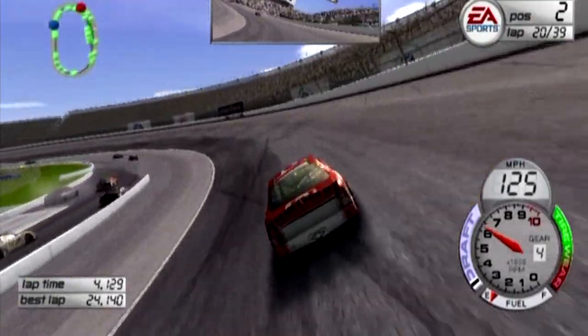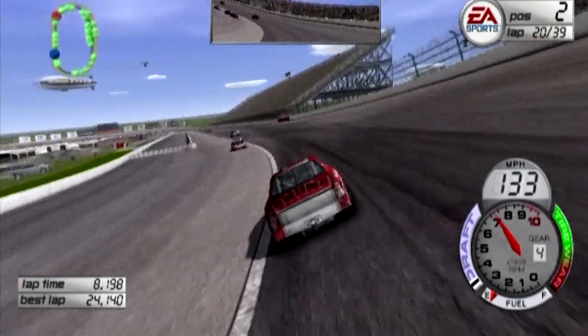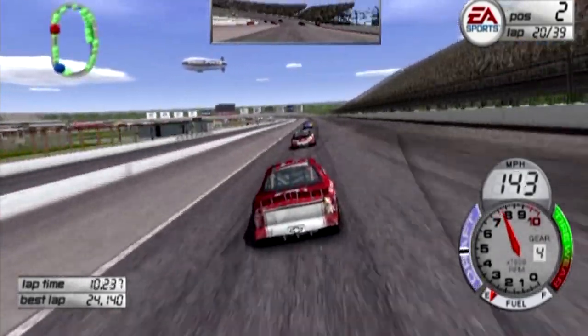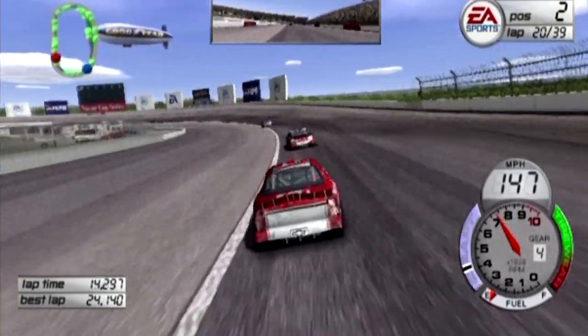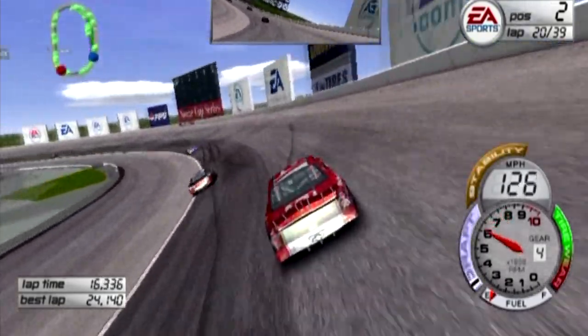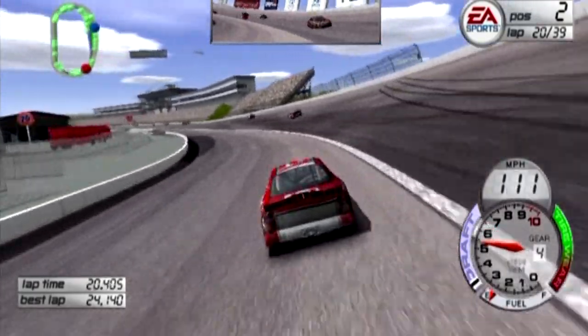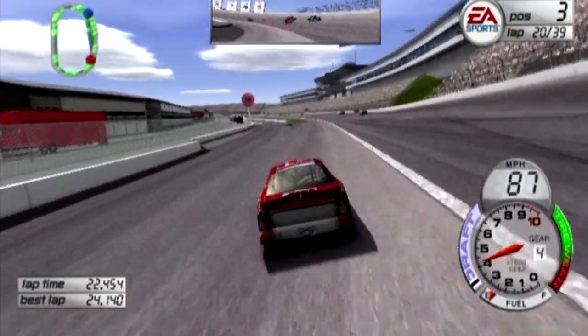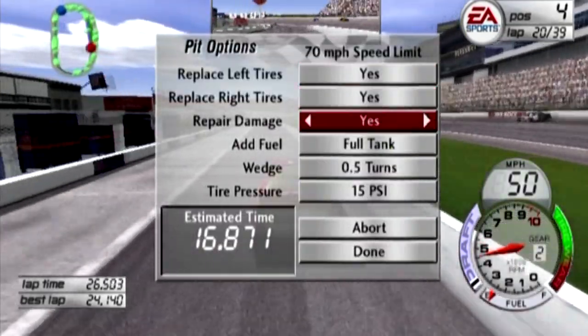We just got 20 laps to go. We're just going to come back here, try not to race these guys too hard. We're just going to kind of fall in line here and make our way down pit road. And oh my gosh, we just have no grip whatsoever. Wow. We were going in so slow, we still shot up the racetrack. So here we come down pit road, 50 miles per hour.